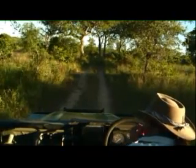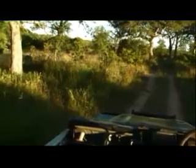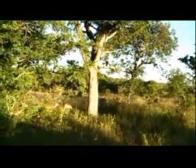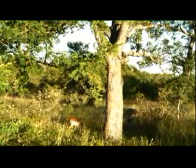Marula fruits, on the other hand, might just be that little immune system booster with the amount of vitamin C in the marula fruit. Perfect timing for the fruit to be ripening now and the weather changing. Animals getting doses of vitamin C.